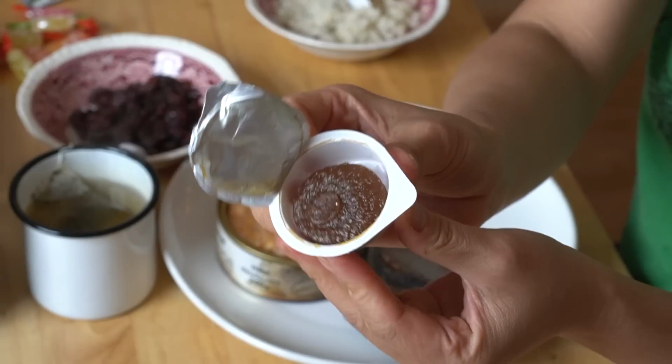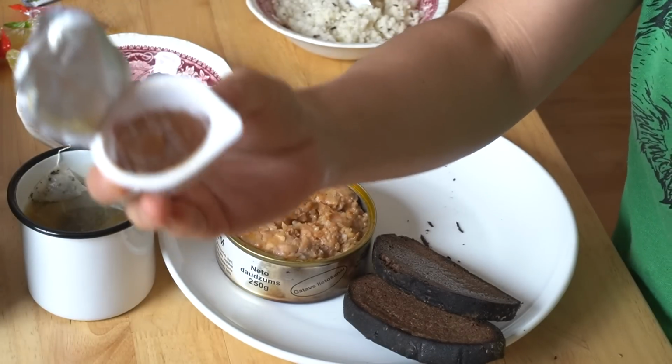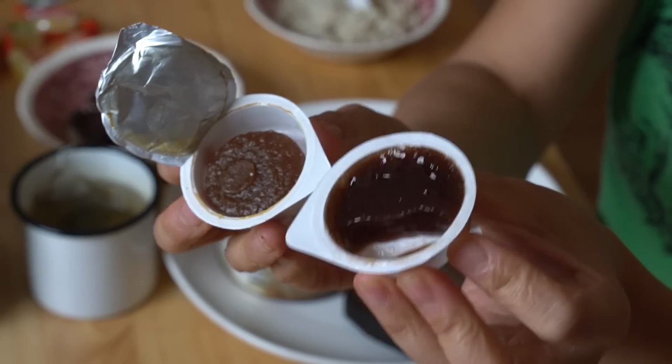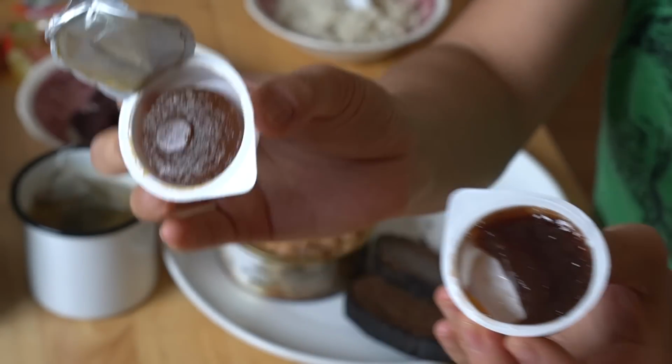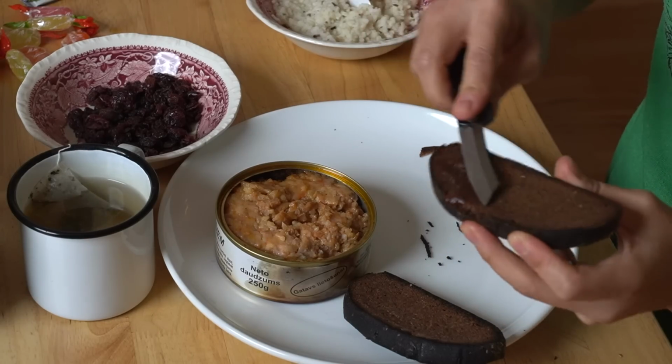Looks like my apricot one's a bit dry. I think maybe it had a little leak in it. If you compare it to the strawberry, which is quite glossy and shiny, this one's like a puck. So I think I'm gonna pass on this one. I'm gonna slather some of this bread with that. That's the full meal. We have everything here.